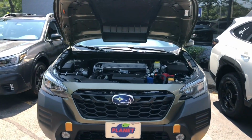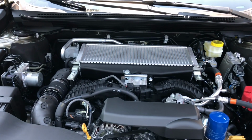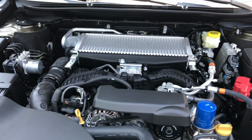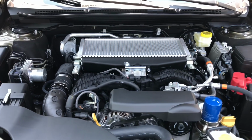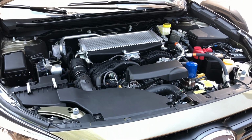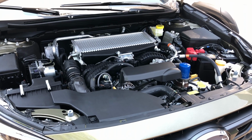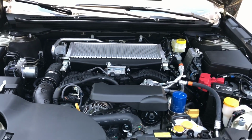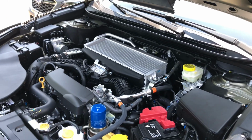The Onyx and the Wilderness share a 2.4 liter turbocharged, direct injected boxer engine, and the engines in both generate 260 horsepower because it's the same engine. What's interesting though is that the fuel economy on the Onyx is better at 26 combined than the Wilderness at 24 combined. And the reason is that the gearing is different on the Wilderness. The 0 to 60 time is less for the Wilderness too, as you would imagine. It's 5.8 seconds to 60 instead of 6.3 for the Onyx.